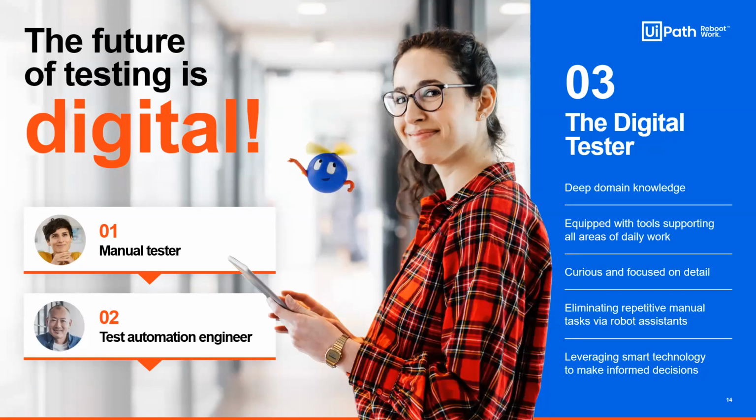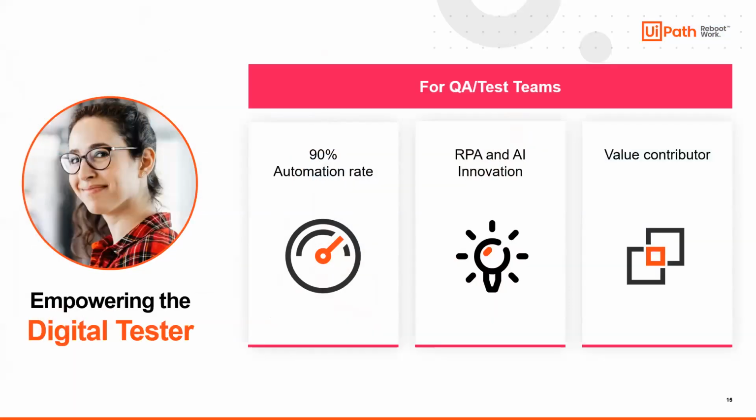And when they become UiPath developers, when they become digital testers, as I mentioned before, the same assets can be used in business, because most of the time business processes leverage the same UiPath platform. That is the whole idea of the digital tester. So what is there for QA teams to become digital testers is a 90% automation rate, because as you know, there is 10% of testing which will never be automated. That is because it might not be repeatedly tested, or there will be some subjective things that need to be seen, like probably UI testing or something like that.